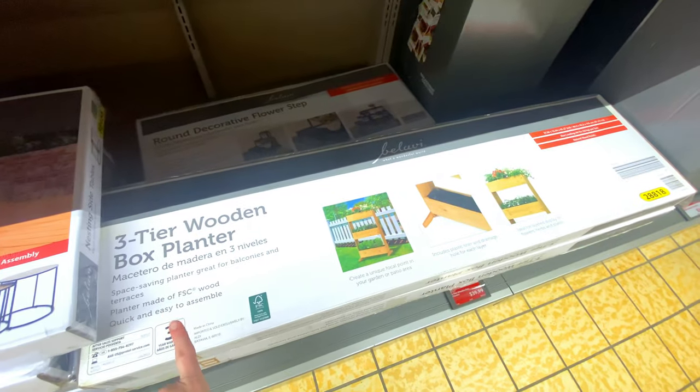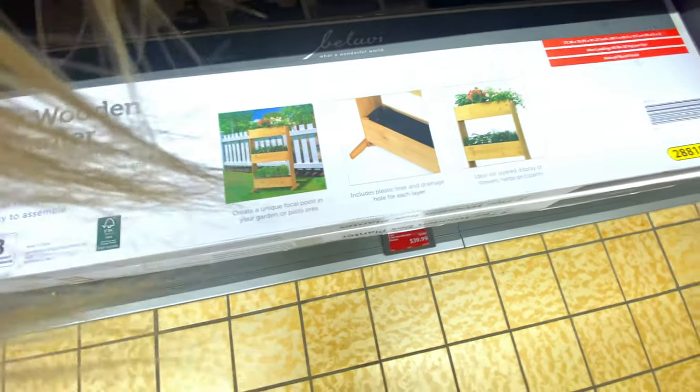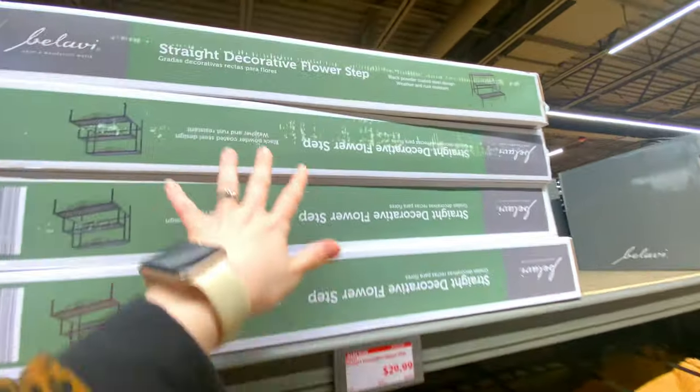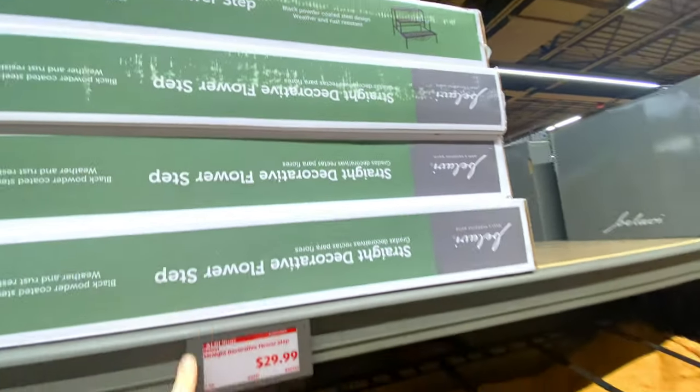They have a 3-tier wooden box planter right here. This one is $40. It was $45, so it's gone down just a little bit. Okay, and then we have a decorative flower step. You can kind of see it right here. These are $30 as well.